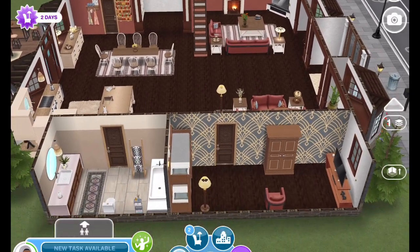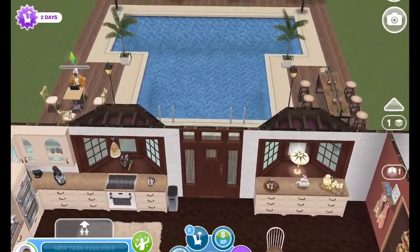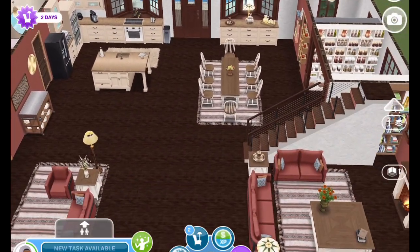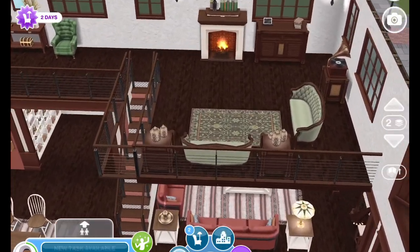I mean, you can't even tell that it used to be a hotel, and that's what I wanted. You know, if you want to use the hotel as a hotel, that's great. But if you're looking for a way to use the building as a family home, here you go. I somehow made it work, but believe me, it was not easy. So let's go upstairs and take a look.